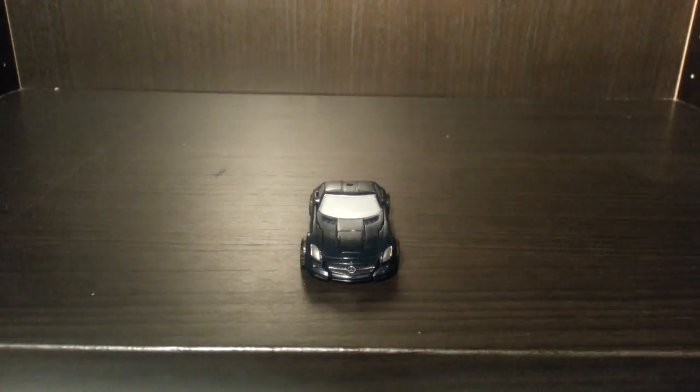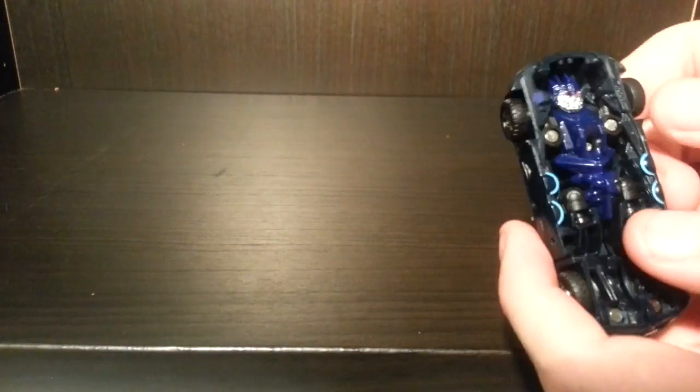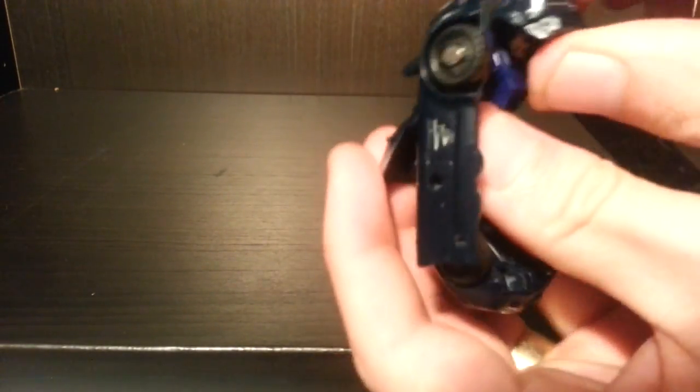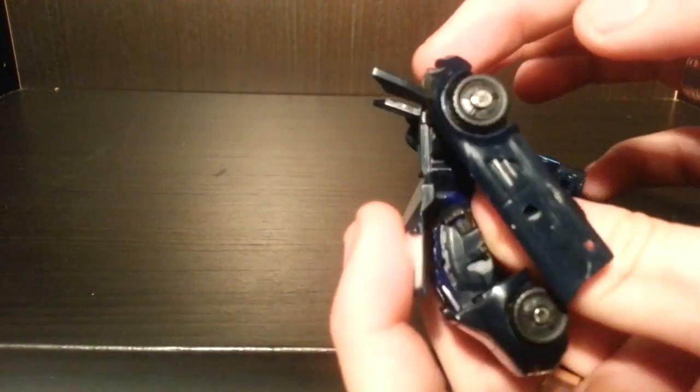So, to transform him. Pretty self-explanatory, really. You untap the arms, as with any of these Cyberverse style figures from any of the range. With any car former, they are what they are. So you untap the arms like so. This hood part comes down like that, forming a bit of a collar and a very large backpack.